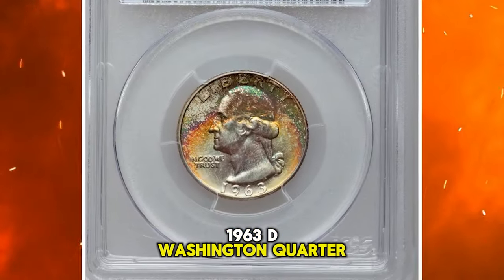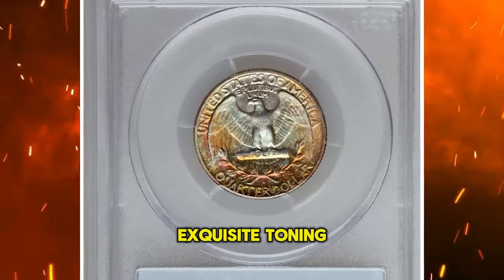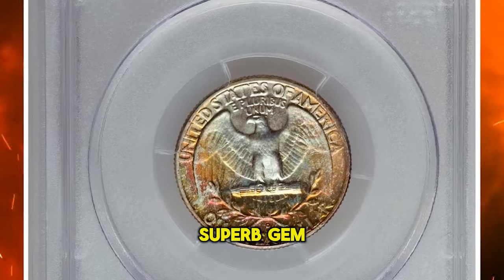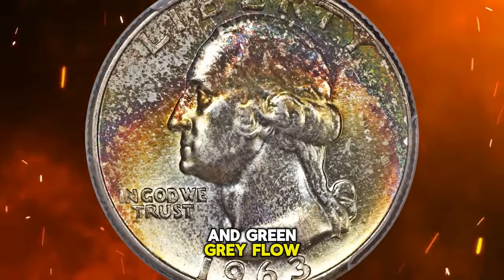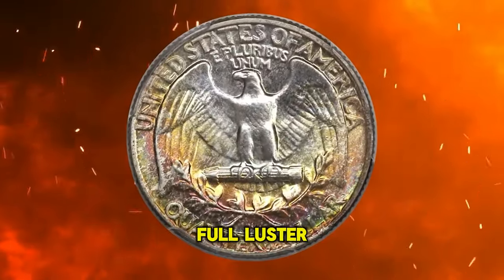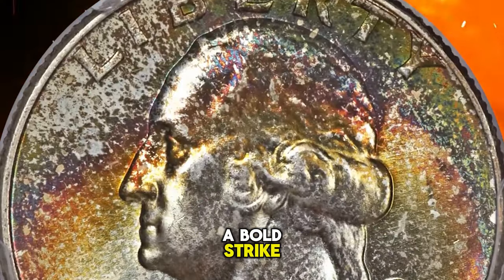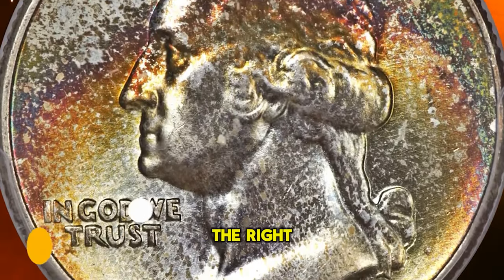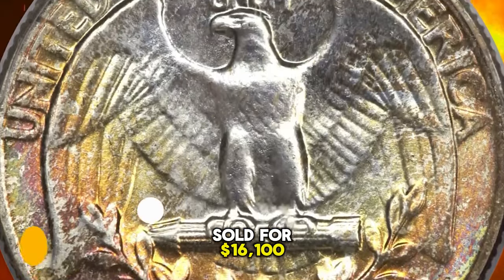1963 D Washington quarter. Graded in mint state 67 by PCGS. Exquisite toning is the hallmark of this beautiful superb gem. Waves of lime green, crimson, magenta and green-gray flow across each side, as splendid full luster illuminates the rainbow of colors. Lustrous and beautiful with a bold strike. Only minor contact on the right obverse field precludes perfection. It was sold for $16,100.